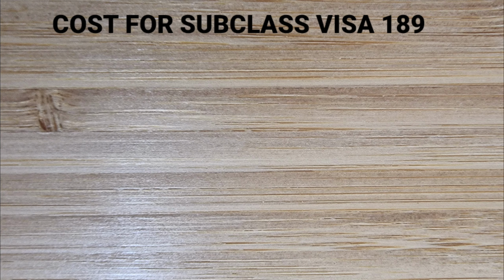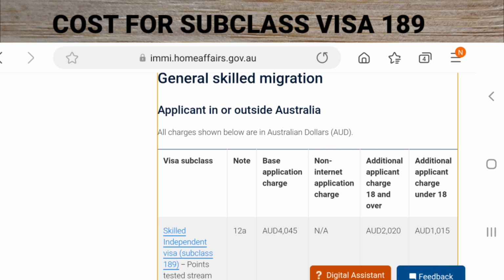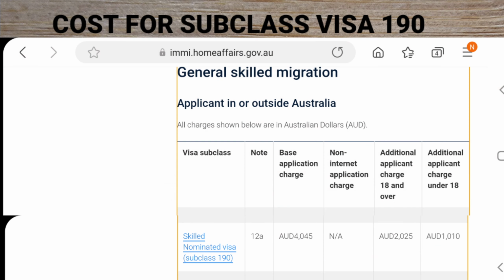So, how much is the cost for Subclass Visa 189? For the primary applicant, the base application charge is 4,045 Australian dollars. For the additional applicant charge 18 years old and over, it's 2,020 Australian dollars. For the additional applicant charge under 18 years old, it's 1,015 Australian dollars. And the cost of Subclass Visa 190 is the same as the Visa 189, except the additional applicant charge under 18 years old is 1,010 Australian dollars.